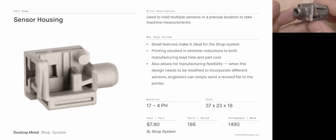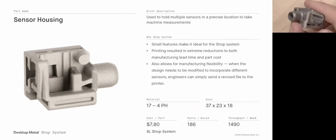So this part can be printed for just $7.80. You can do about 186 of these per build and about 1,500 of them per week, and that's for the 8-liter shop build. I should mention, the shop system comes in a few different sizes: 4-liter, 8-liter, 12-liter, 16-liter, depending on how many parts you need to produce. So all of my costing is for the middle one, the 8-liter. You can see it's quite a nice detailed part.